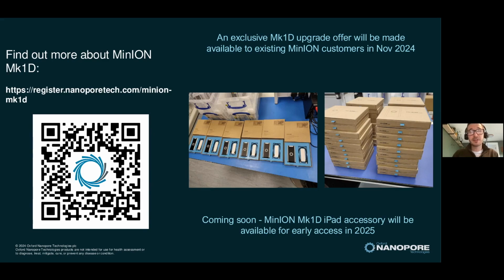And then the other thing I just wanted to mention here is that iPad accessory that I mentioned earlier. So this is coming soon. We're working really hard on this. It's an integration between an Apple iPad Pro and the Mk1D, enabling us to take advantage of that Apple ecosystem. We're expecting it to be available in 2025. And if you do want to hear more about that, again, you can scan the QR code and fill your details in.